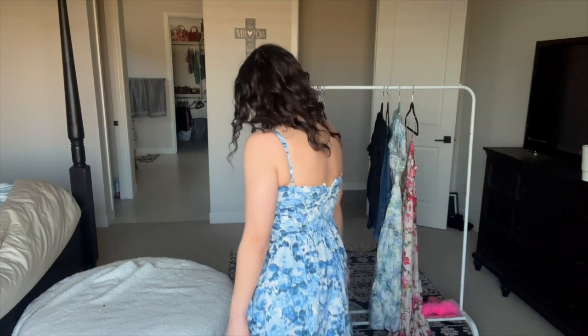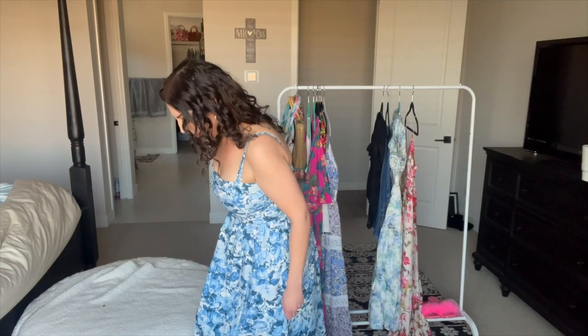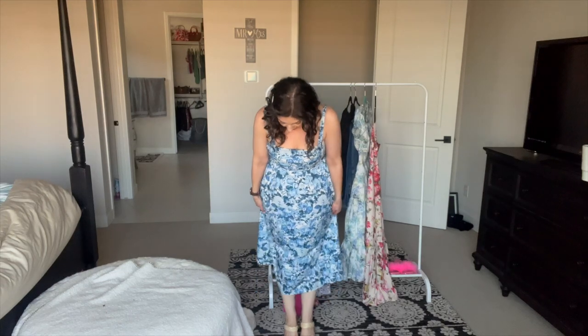But let me just scooch a little bit further back so you can see the length. I'll put my heels on so you can see a little bit better. These are the heels I wore with them. So there you can see, it's pretty long. Almost to my ankle. So this would be even a really cute church dress because it's nice and long. But loving it, it's so comfortable. All right, let's try the other one on.